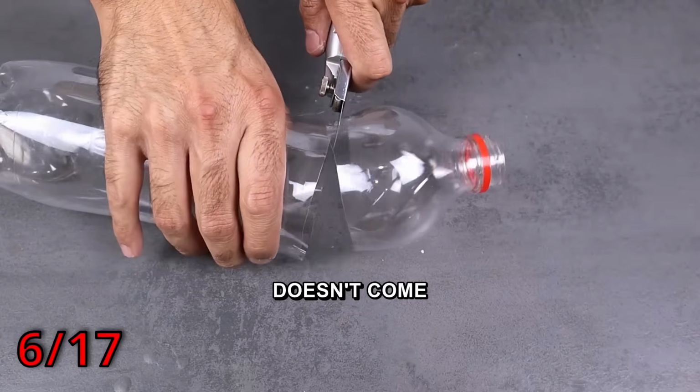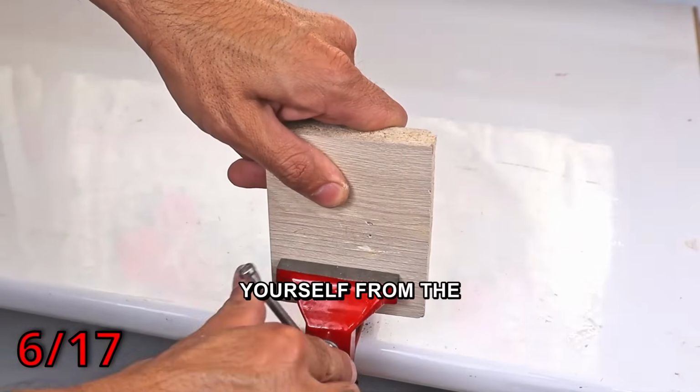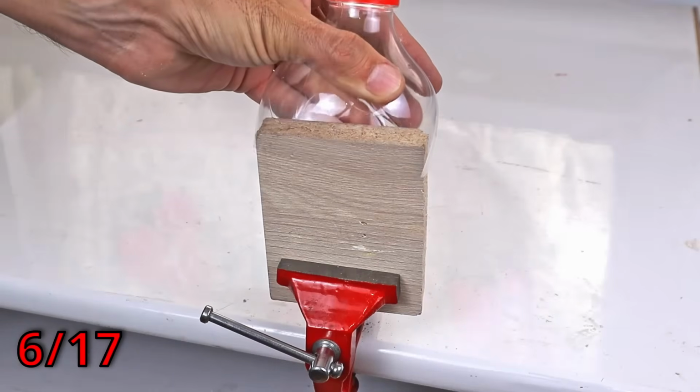If your vacuum cleaner doesn't come with a crevice tool, you can make one yourself from the top of a plastic bottle.